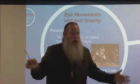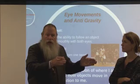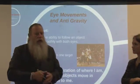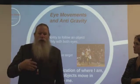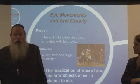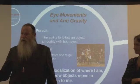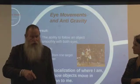Okay, so your eyes should move smoothly. They shouldn't be jerky. They shouldn't overshoot and then correct. Now, if you don't have good eye movements, number one, you will lose your place when you're reading. Anybody lose their place when they're reading? Right. You read the same line over twice. You get to the end of a line, you go read the same line over again.